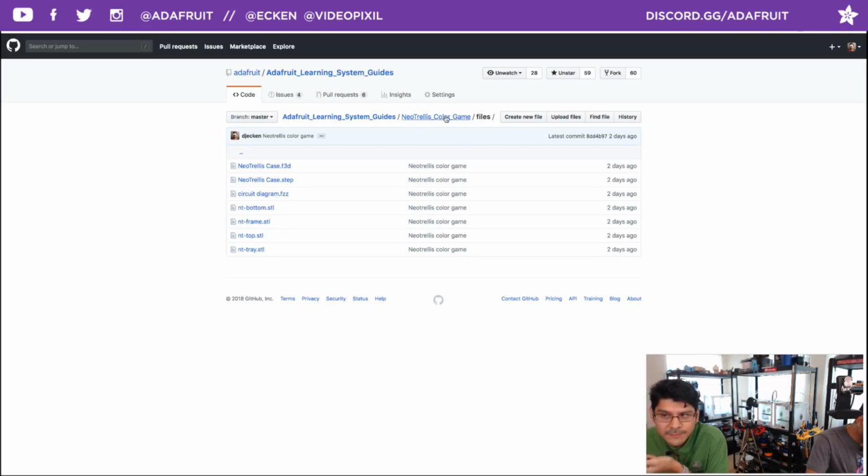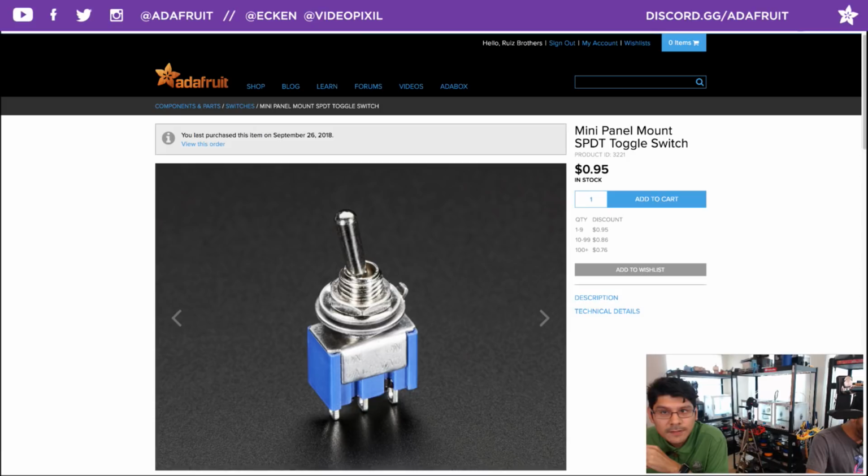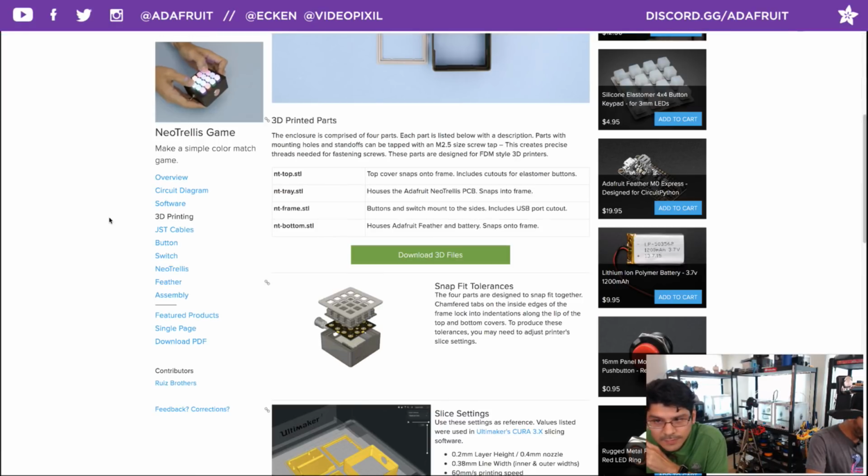So if you just jump out of the files folder and go into the NeoTrellis color game subdirectory, there is the main.py. You can fork it, you can pull request it. Please do. It's available there to do that. And we're trying to do that to all of our codes and projects as well. So we're trying to give out as much as we can.